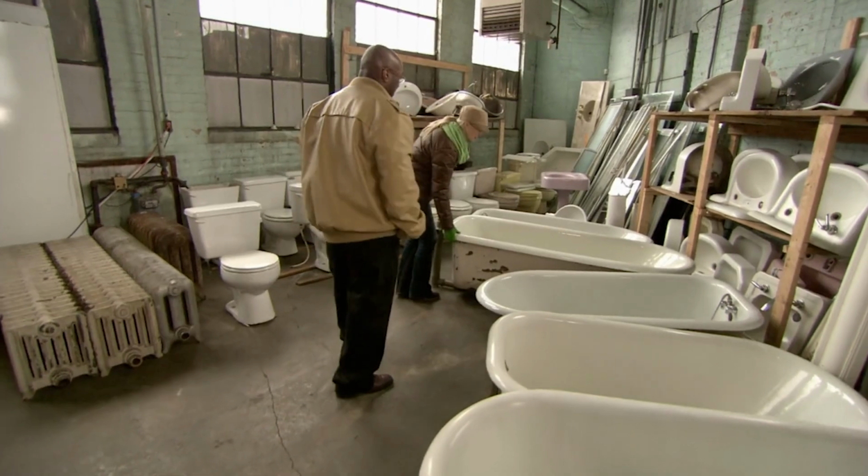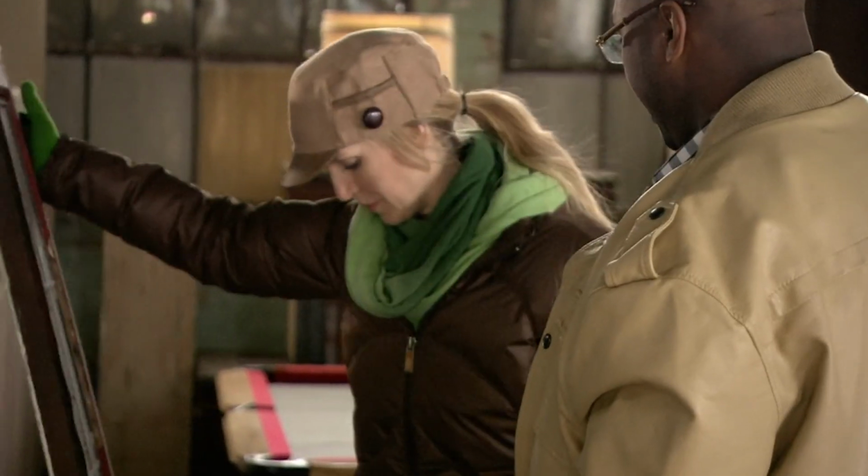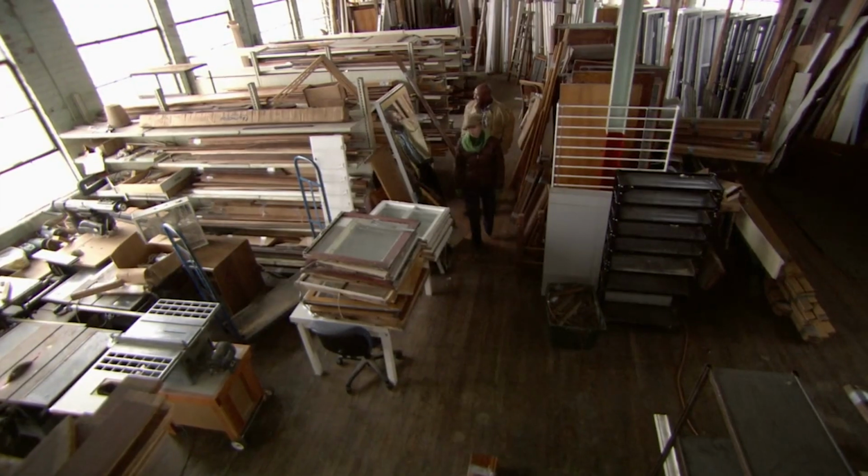This is the deluxe tub. 6 foot. And it's all recycled. Yes. It's great to be green. I love it. This is much harder than I thought it would be. Today, the shoe is really on the other foot. I've got to cut deals and get some bargains.